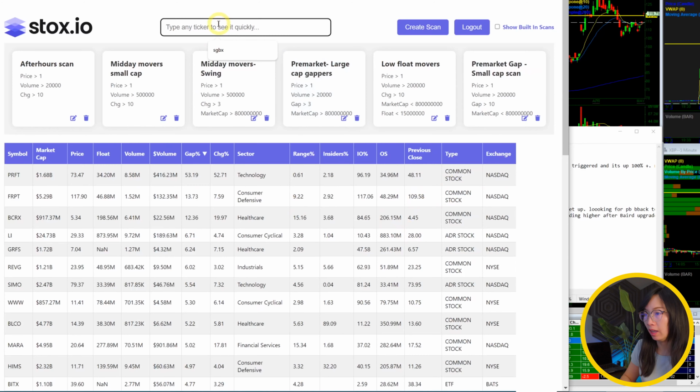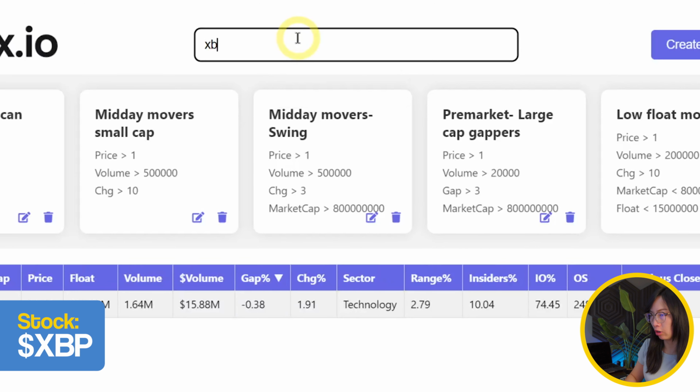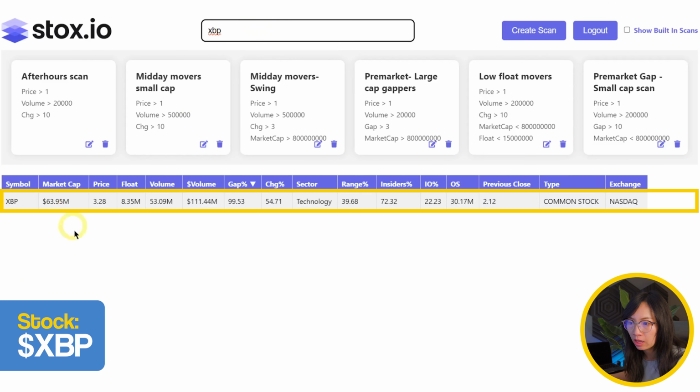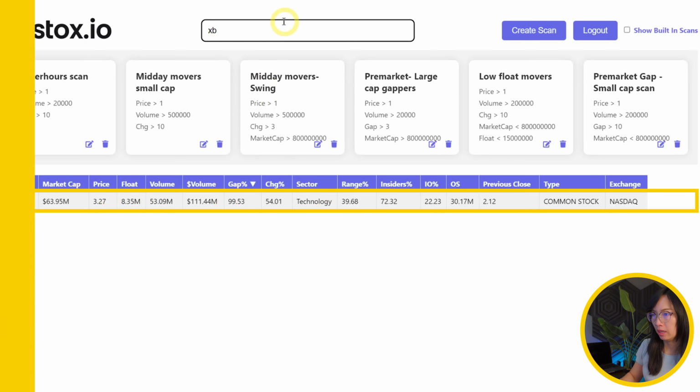Oh, another really cool feature I want to show, I almost forgot. It's a single stock research tool. So you can see earlier I was looking at SGBX. Let's say if I want to quickly look at XBP, I can look at that stock really quickly, see the market cap, float, volume live, dollar volume, gap percentage, change percentage. And the sector as well, it's in tech.